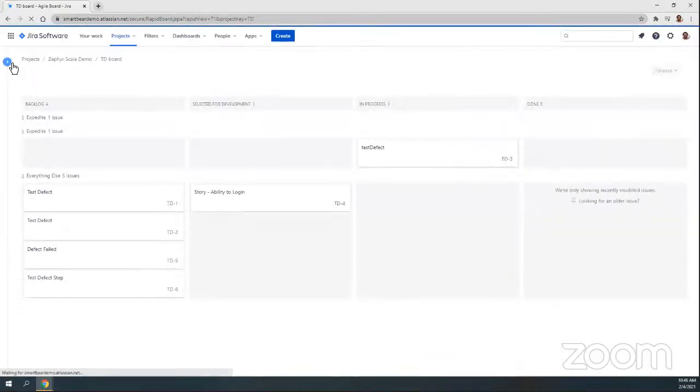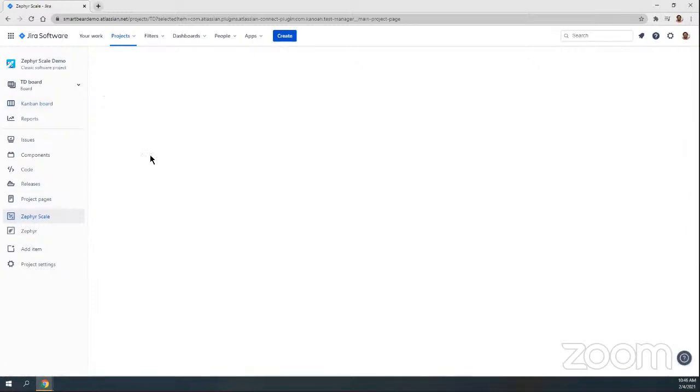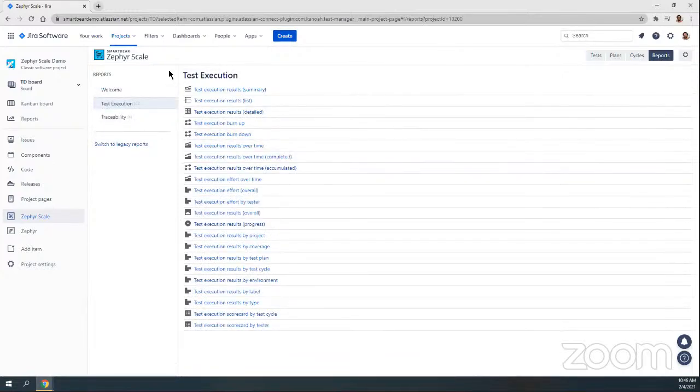And that was more of a manual execution, right? I'm just going in and adding each one. And when you look at reporting, which is very important for test management, Zephyr Scale does offer more robust reporting mechanisms compared to Zephyr for Jira and other competitors within the Atlassian marketplace.